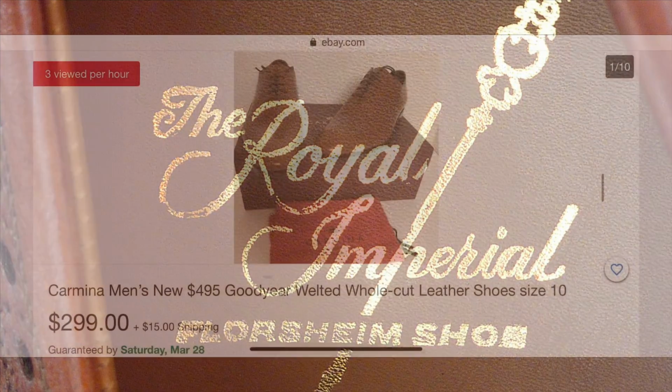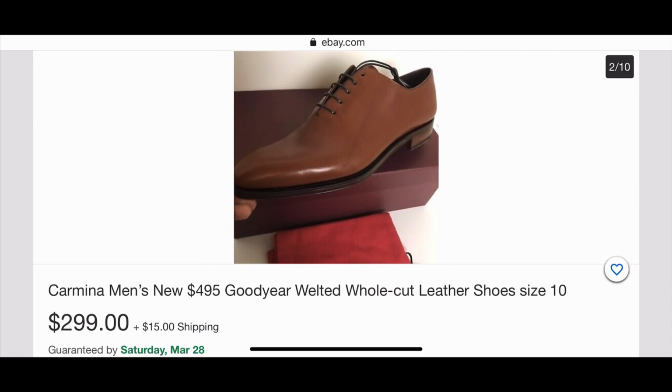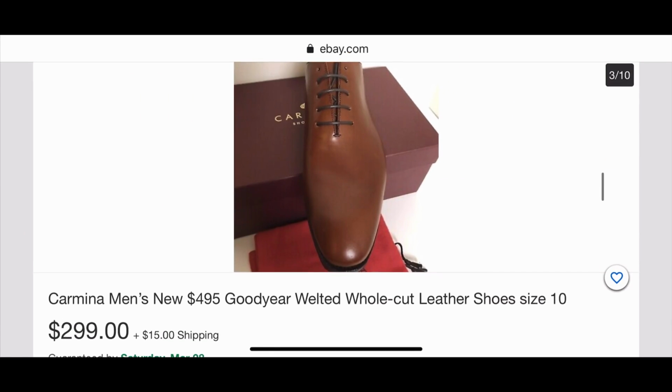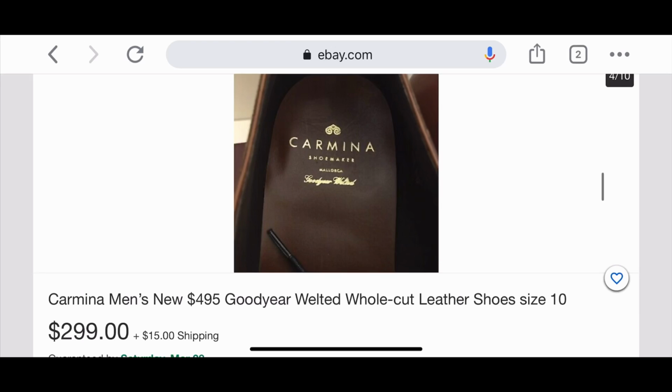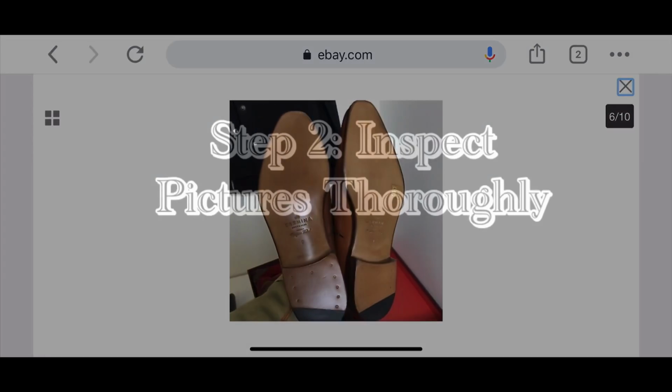You'd be surprised how many people buy brand new shoes, wear them one time, decide they don't like them, and sell them on eBay for half off even though they're used once. Keep an eye out for deals like that, and if you know your true size, you'll be able to buy them without much reservation. Step 2 is to inspect the shoe carefully, thoroughly, meticulously using the pictures provided.